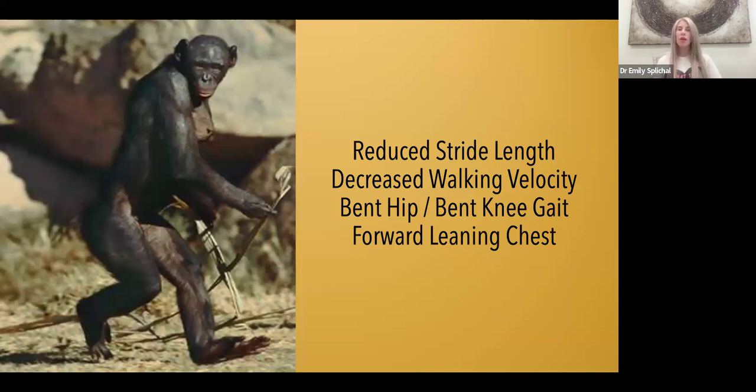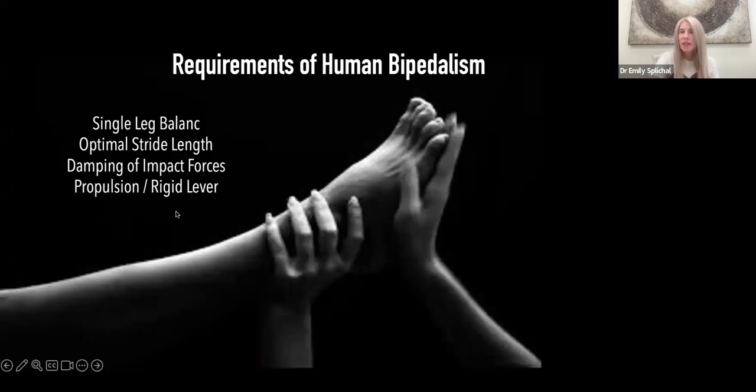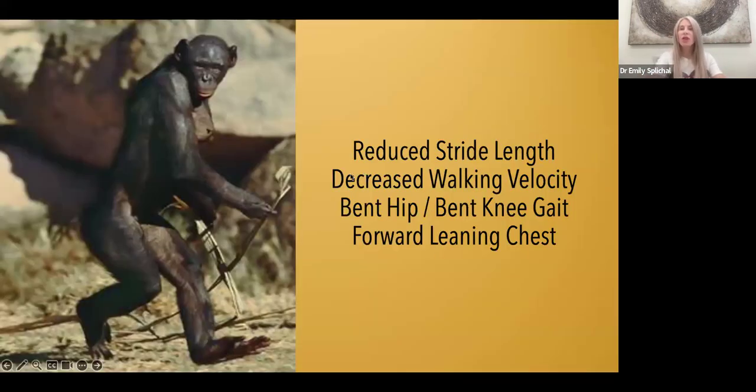So primates are primarily quadrupedal, so hands and feet quadrupedal. However, a primate can stand up on their two feet, such as in this photo. So the primate is standing up on two feet, but you will notice certain key differences. First one is, if you actually look at the foot of this primate, instead of having a foot like a human foot, they have a foot that looks like a hand. So they have that opposable thumb, which is right here, which is going to affect the rigid lever. So a primate's foot cannot achieve a rigid lever. They will never propulse or take step length like a human, because our foot with the big toe and essentially the MPJ lever allows us to do these things. So already that is going to be something that we're going to notice.